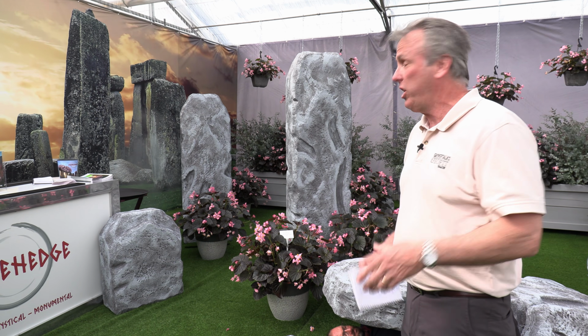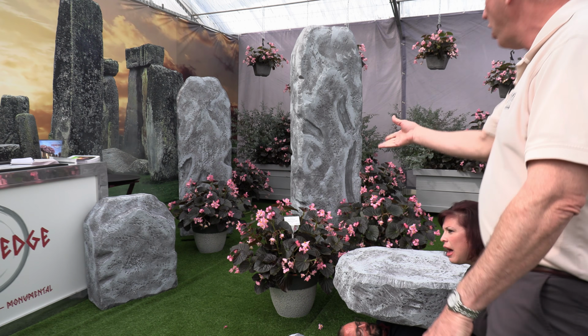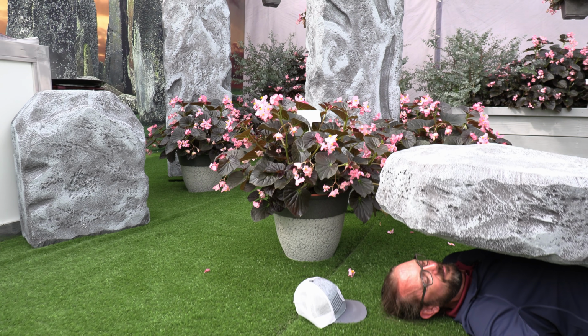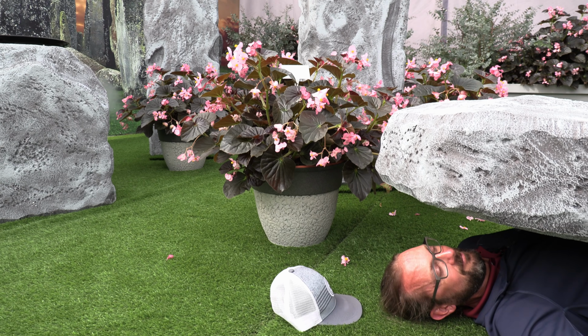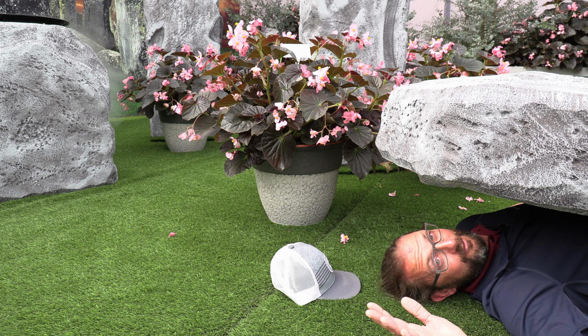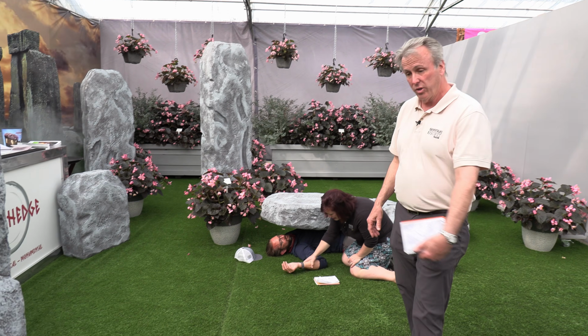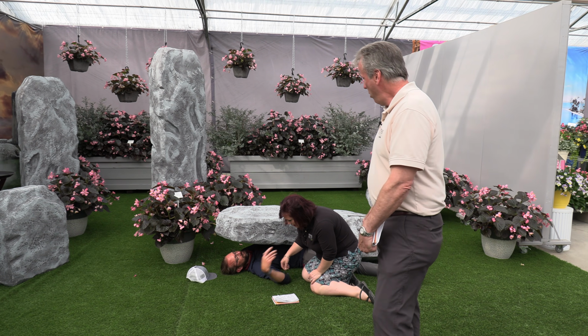But first, look at these beautiful new begonias. Stonehenge begonias by Benary are their biggest begonia. They grow to five feet. Well, maybe. He's going to be okay. So that's Stonehenge begonias.